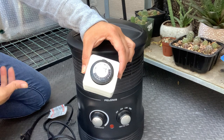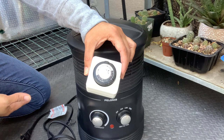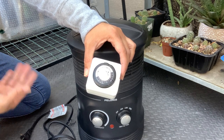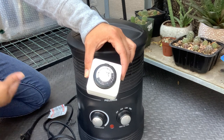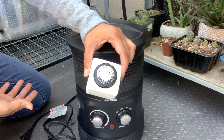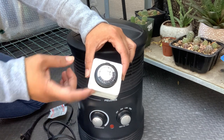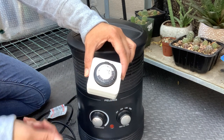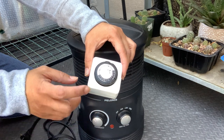Usually at the very coldest part of our winter, I would turn on the timer for 30 minutes at around 12 midnight, and then 30 minutes again after 2 hours, and then 30 minutes again after an hour, depending on how cold it really is. If it's snowing or freezing cold, then I would turn this on more often. So that's how I heat the greenhouse, but usually 30 minutes is enough for it to bring the temperature back up to what I want the greenhouse to be in.